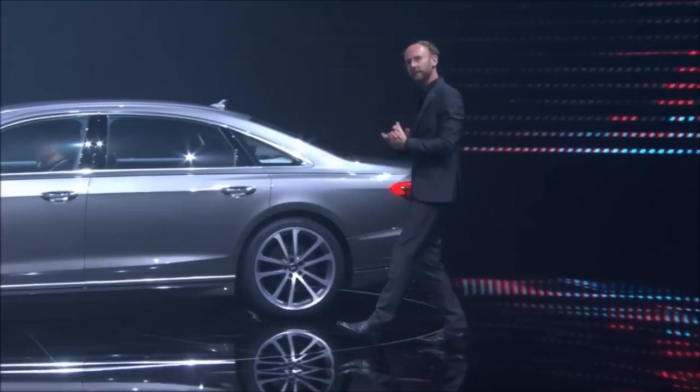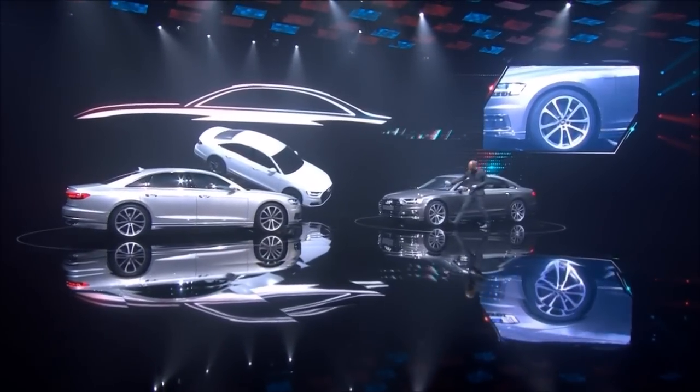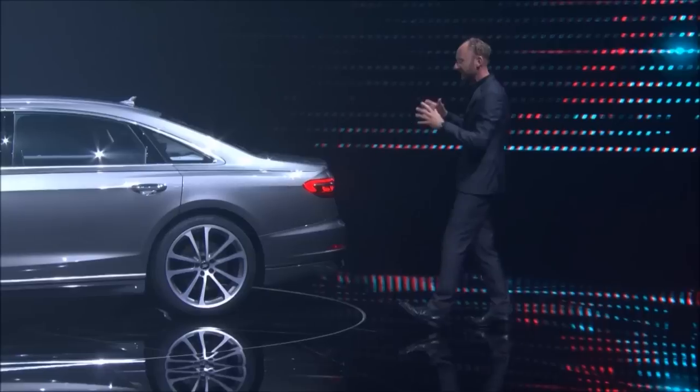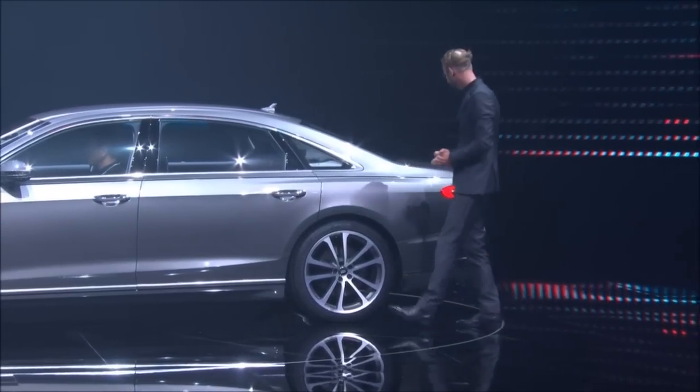There's another nice detail I'd like to highlight, this very precise line under the belt line, which is super precise, extends the whole length and creates a really elegant feeling. It's exactly in between the muscular strong body and the sleek roof line.